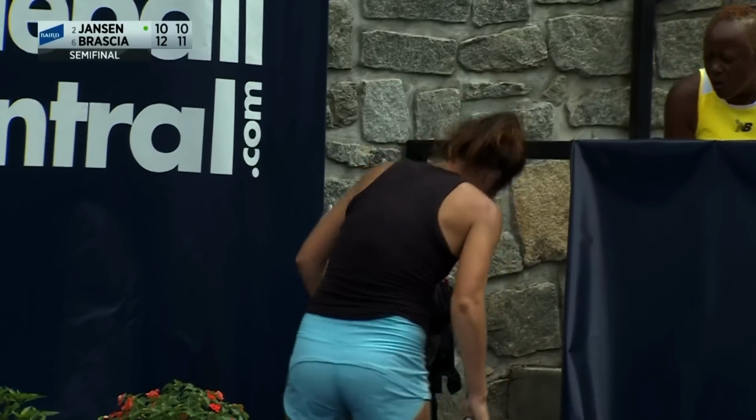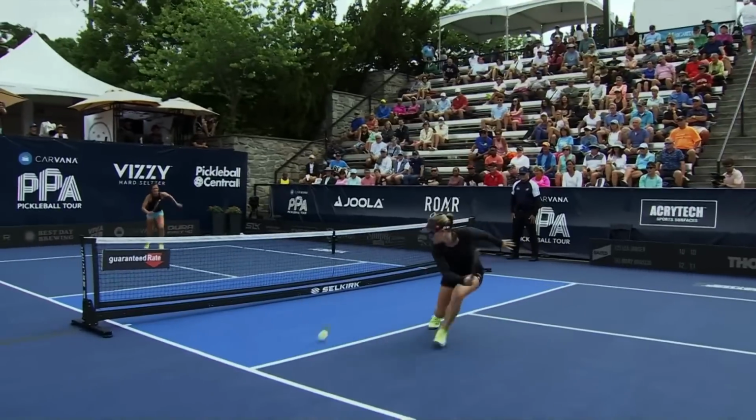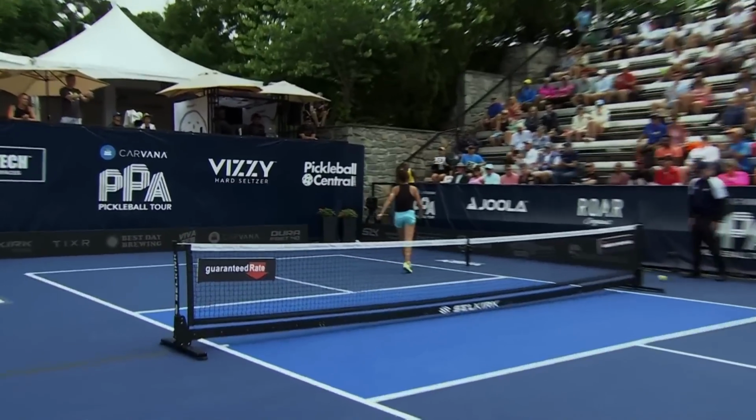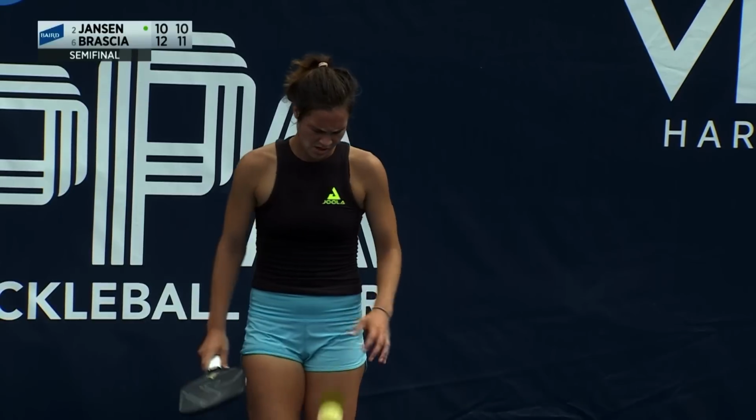I'm nervous for both of them. That was so clutch from Jansen. Pushed into the backhand corner, played a beautiful roll, trusted it, and then moved forward on the next ball. Jansen has some work to do. 10-11.